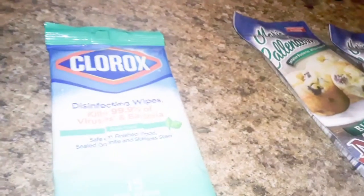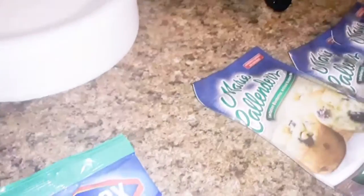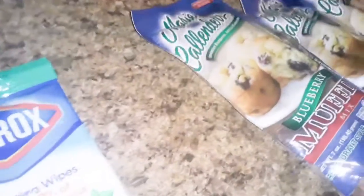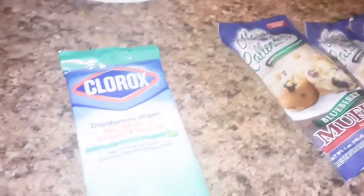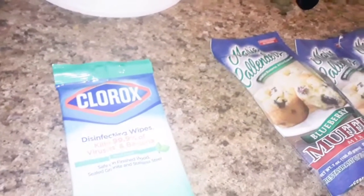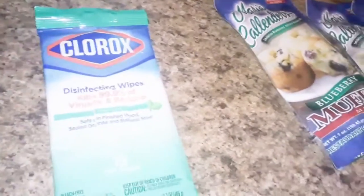And this, I just bought this. This is like 15 wipes in a little pack. They kill 99.9% of whatever bacteria and viruses. Disinfecting wipes. So I just got it because I forgot my wipes before I left out of here. So I bought this and wiped everything in the car, my hands, everywhere.